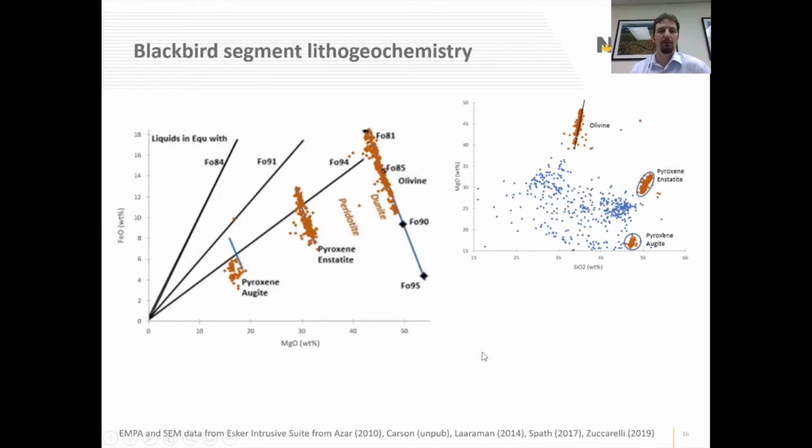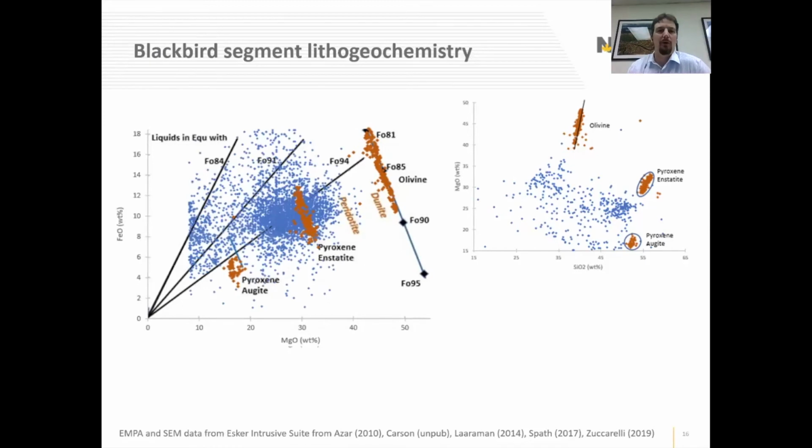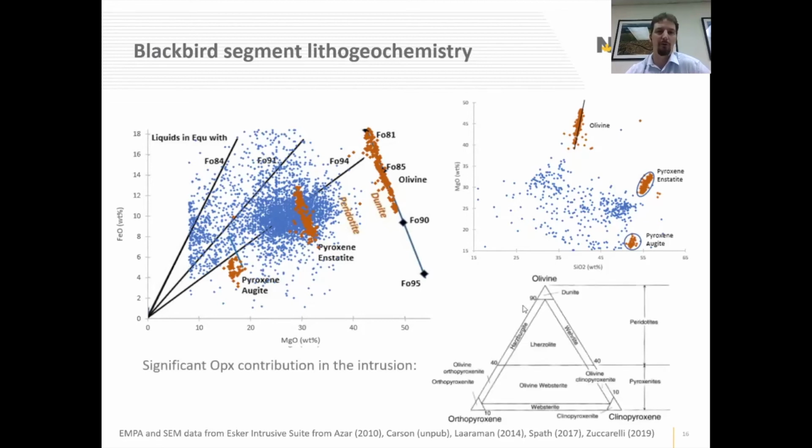What surprised us when we plotted up the assay database, which is largely based on ICP-MS, is that we're not seeing a distribution of high olivine cumulates. We're not seeing any dunites. So the interpretation is that the rocks may appear monomineralic, but we're seeing a significant component of enstatite in these rocks, as a mixture of olivine and enstatite with some augite.